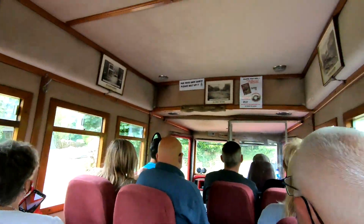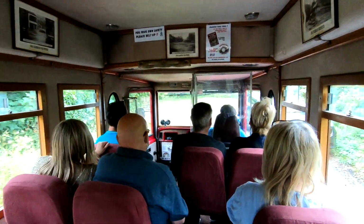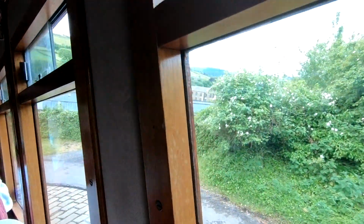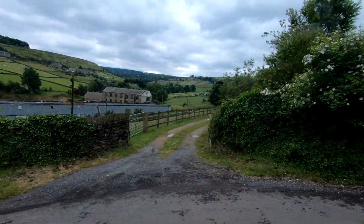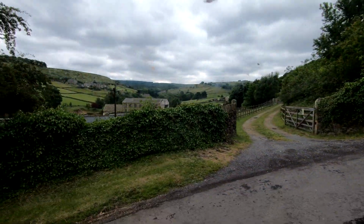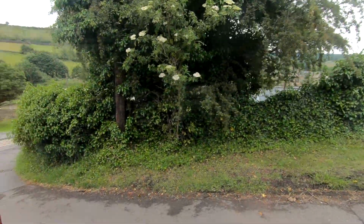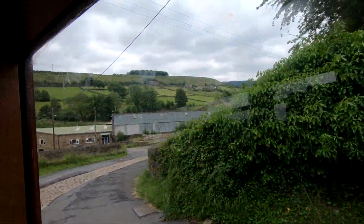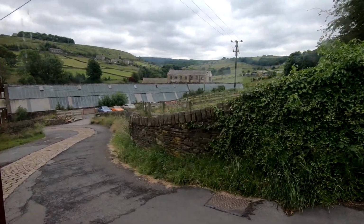This large mill in the bottom is called Washpit Mills. It used to be one of the main employers in this area until the decline of the textile industry. It was a woollen mill. There were quite a few small mills in this valley at one time, but most of them have shut down, being turned into houses or apartments.